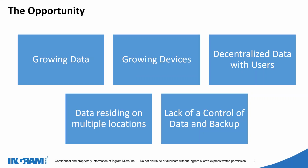The next problem which IT departments are running into is decentralized data with users. With growing connectivity, the modern way of working is generating a lot of data in decentralized mode. Users are no longer connected to LAN networks. They are all connected through the internet, which means the control over data on these users is going down every day. And data is residing in multiple locations. It's not one place where data is sitting, it is sitting in multiple locations.